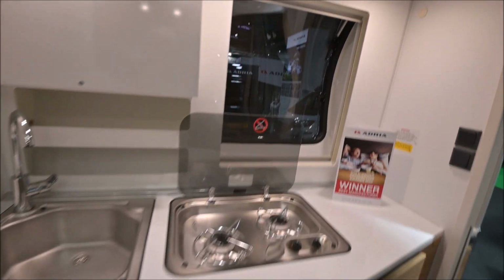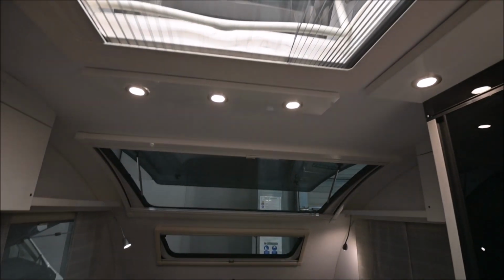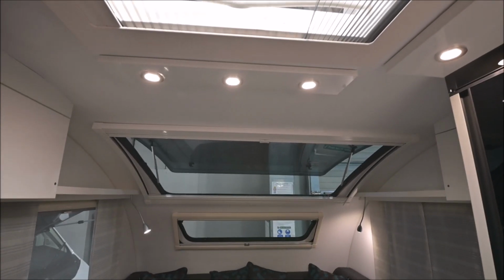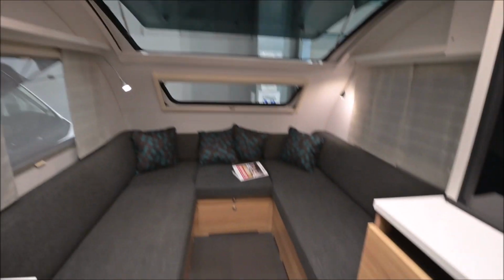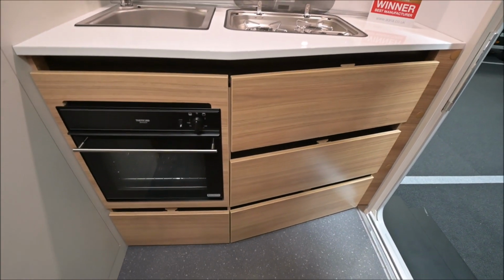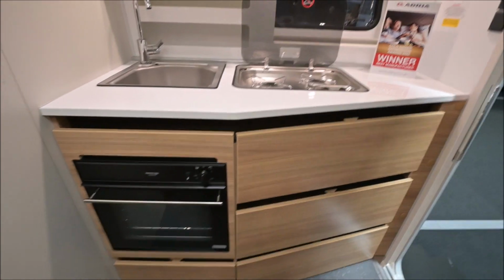Now, when it comes to a roof vent, you're going to have to look at the small, or the midi high key at the top here. And that's pretty well lit as well, because there are LED lights around there. But working in the kitchen area won't be bad at all. It's all neatly finished, there's no doubt about it down here. It is nicely finished. Anyway, let's have a look in that washroom.